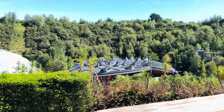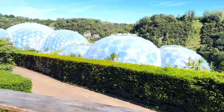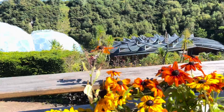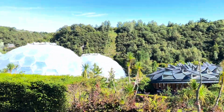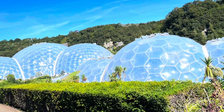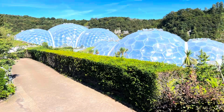This is where you first go in, what you just saw then, and where I'm filming from. There's a big cafe type of place. We'd been for a coffee and then we just came out onto the terrace because you see the beautiful views. It was such a beautiful day. We were so lucky with the weather.